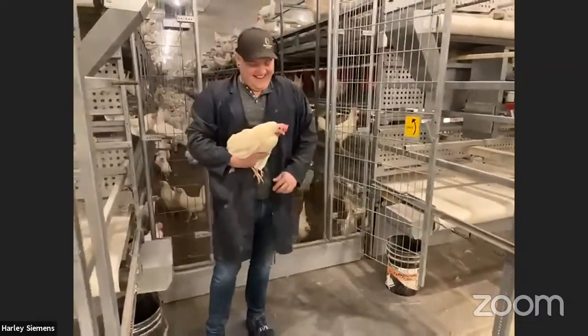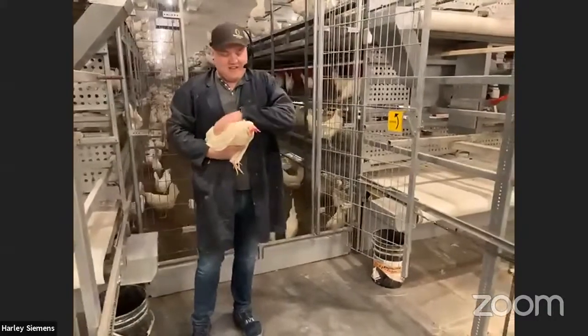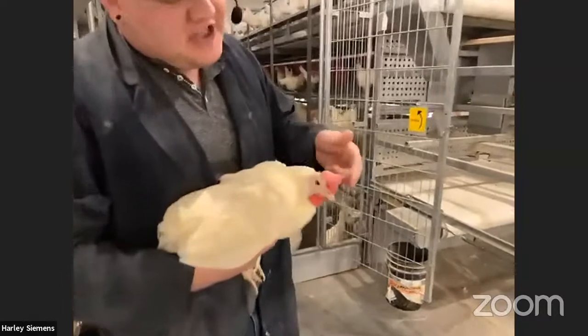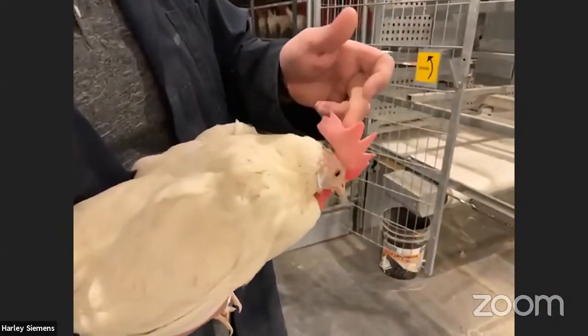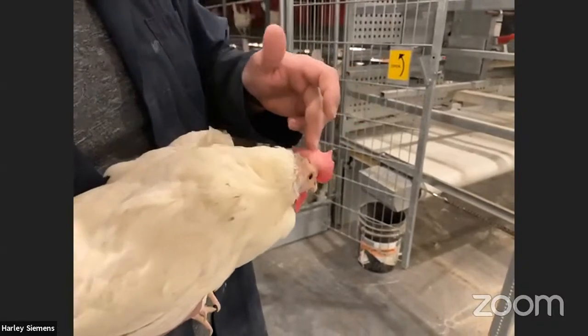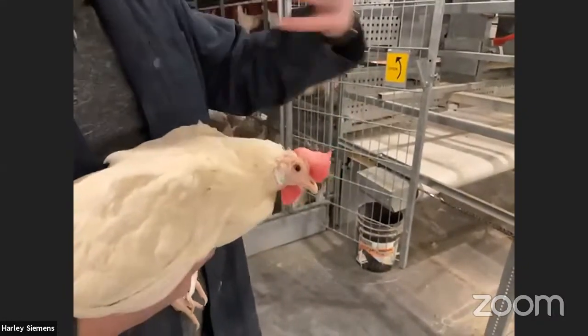Okay. Great. So I'm going to talk a little bit about the hen here. If you can see her, you can see she has her comb here, the red part on top. What the comb is for is that's how she's actually going to release her heat.